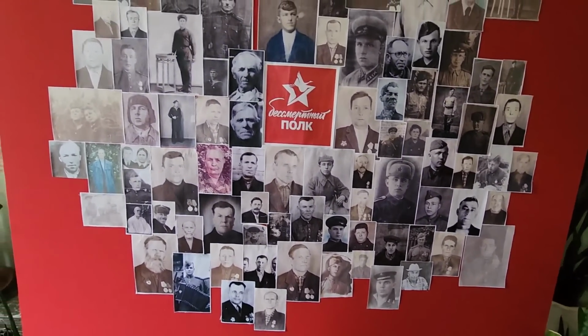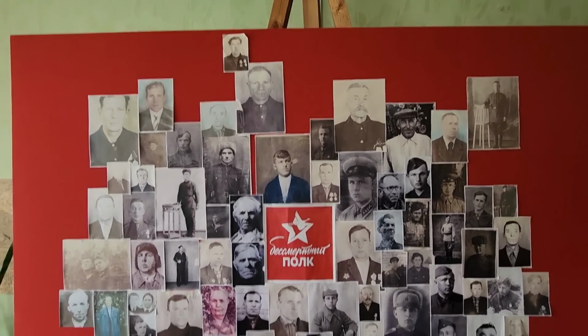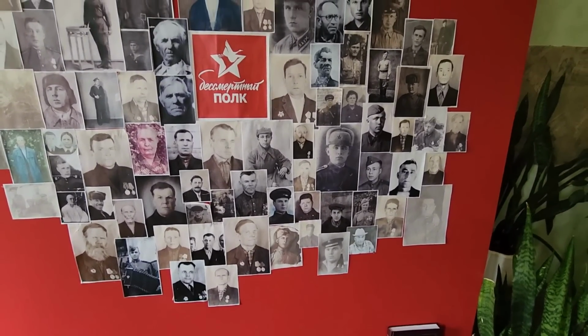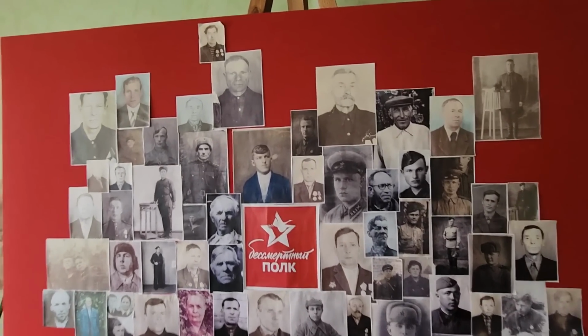And these are all servicemen from this particular village, this area, that gave their lives. And I think it's very important to remember the sacrifice that was made by these people.